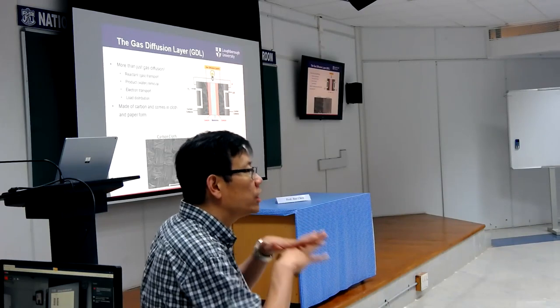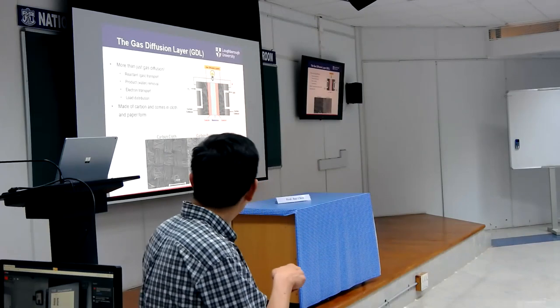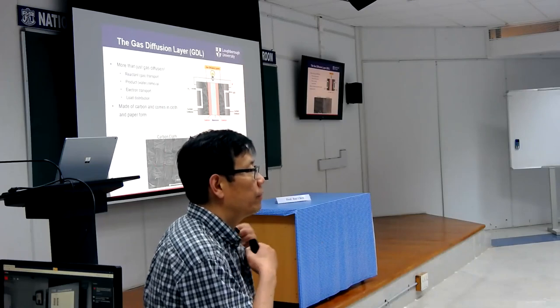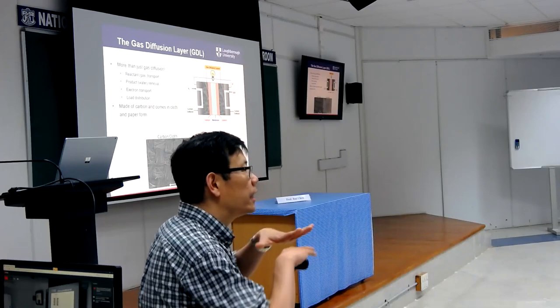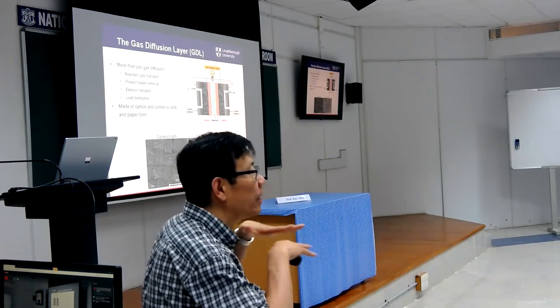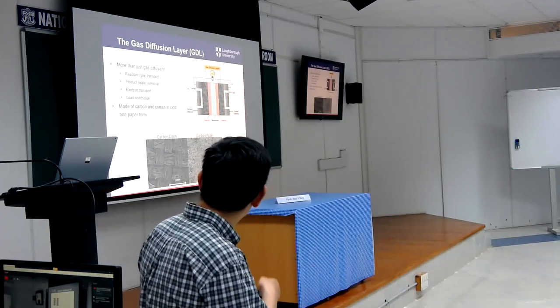So it's not evenly distributed. So that's the disadvantage of it. The advantage of this one is the strength. It's very much like a fiber, the cloth. It gives you the strength and a little bit of flexibility. So that's the advantage of it. The disadvantage is the unevenly distributed pores.